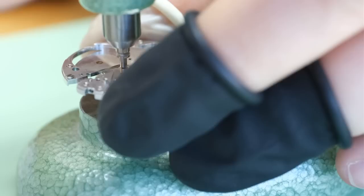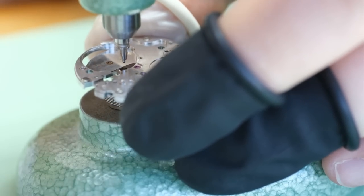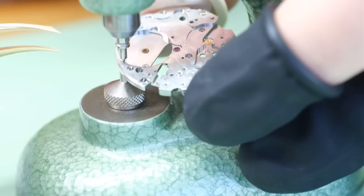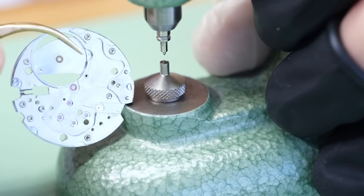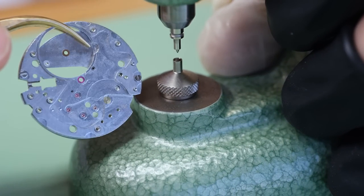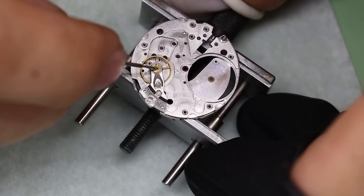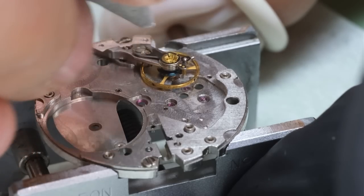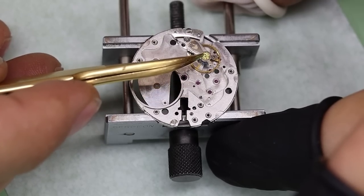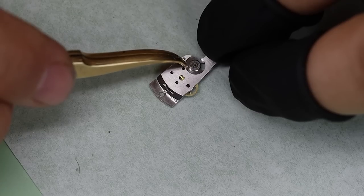So we're just pressing the new jewel in without really knowing if it's correct or not, so we might have to adjust that later, but for now it should be good. And then we can proceed with taking out the shock settings on the balance side as well. Most watches have these shock settings for the balance, and the reason is that the balance pivots are typically around 0.1 millimeter, so it doesn't take a lot to break them.